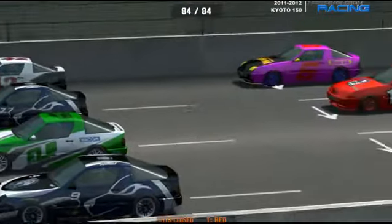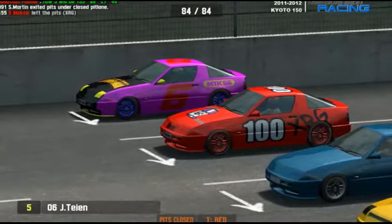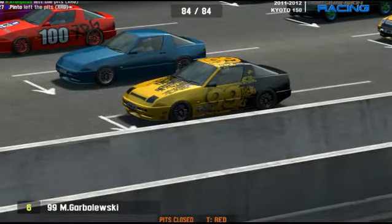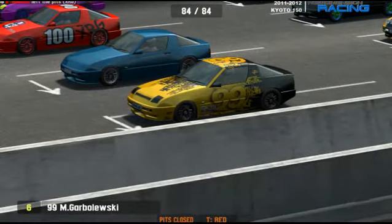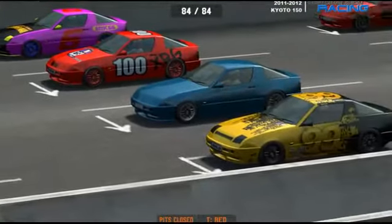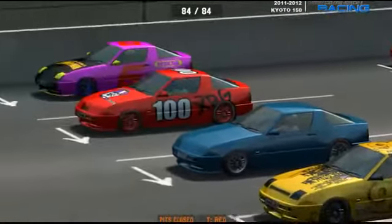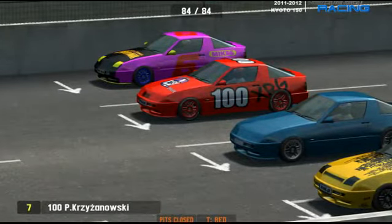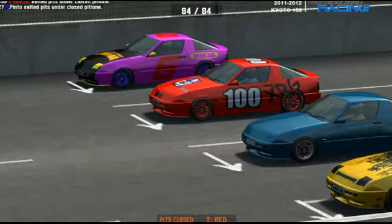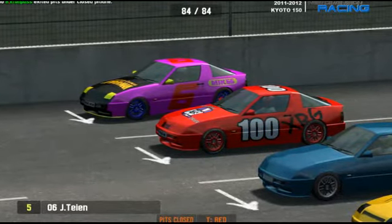Jumping now to row 2. We do have Gablowski on the inside of this row. Then Isaac Price right next to him. Then we've got Krzyżanowski in the number 100 car on P7. And last but not least, Jarl Tyen on the outside spot in row 2.